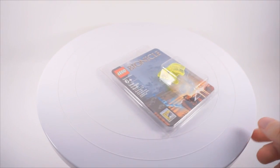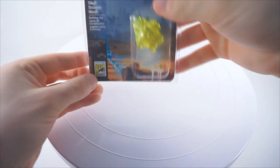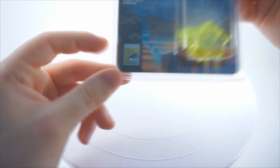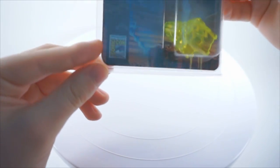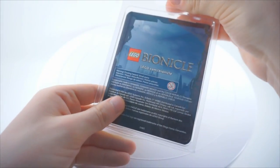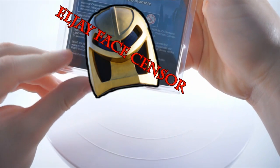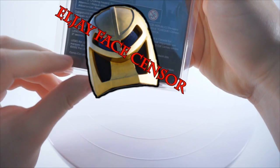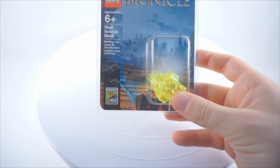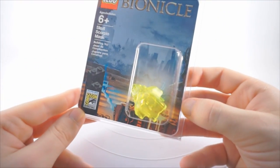And here we have the next mask, the San Diego Comic-Con. What is this? Skull Scorpio mask. There we go. Now, as we can see, this was for San Diego Comic-Con 2015. And there's no difference between this and any of the others. It comes in the same case. There were only about, let's see, doesn't even have a part count. Okay, I believe there were around 1,500 of these made. I'm not 100% sure nor married to that number, so feel free to correct me in the comments.